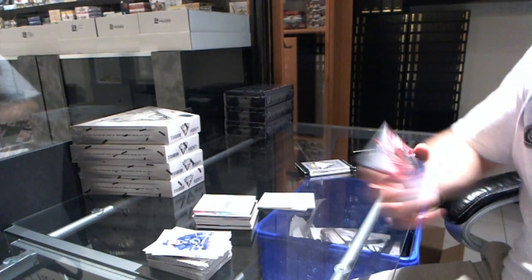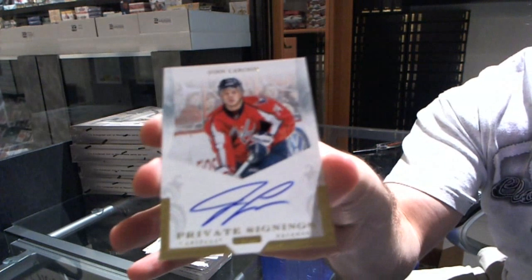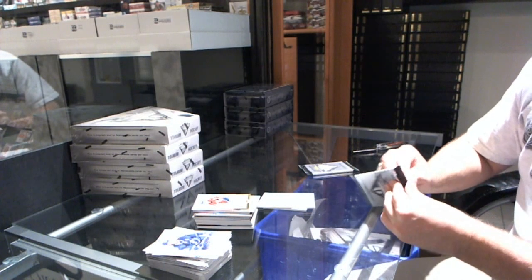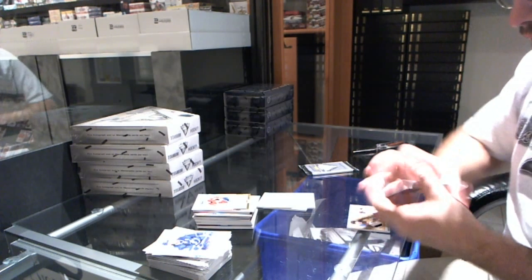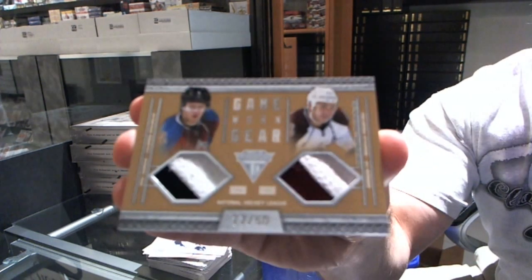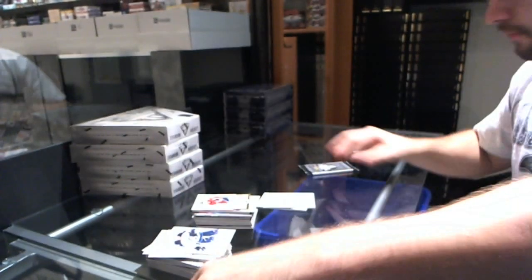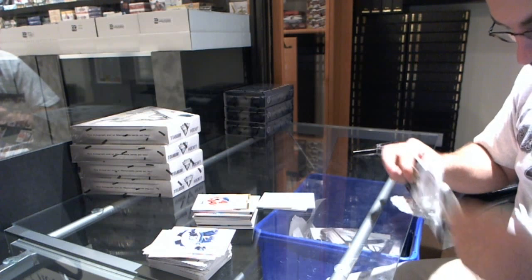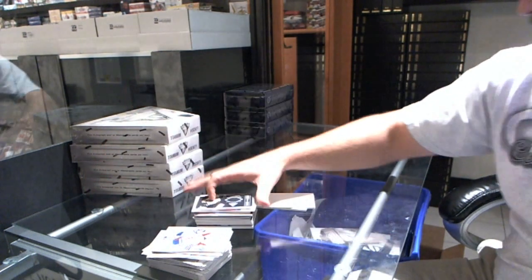For the Montreal Canadiens, numbered to 99, René Bourque, red parallel. And for the Washington Capitals, John Carlson, private signings auto. We're going to have another random between the Colorado Avalanche and the Nashville Predators. Brendan Yip, Eric Johnson, numbered to 50. And for the Dallas Stars, Brenden Morrow, game-worn gear.